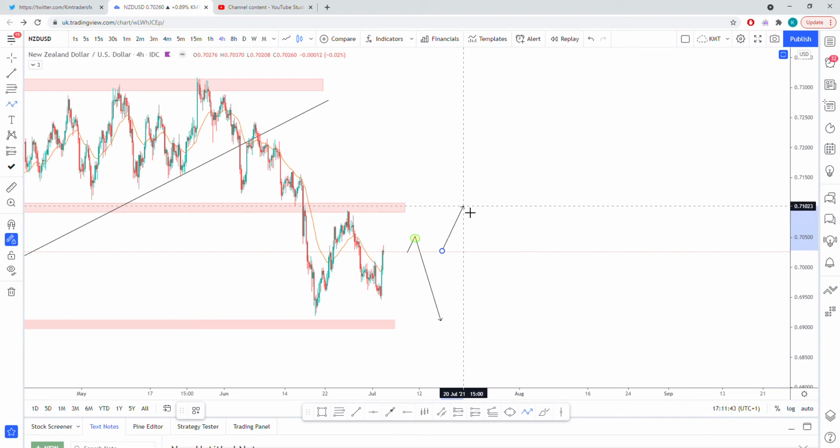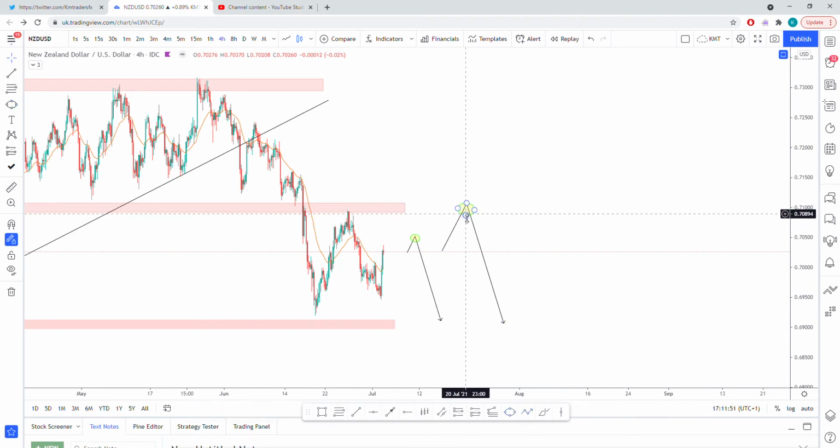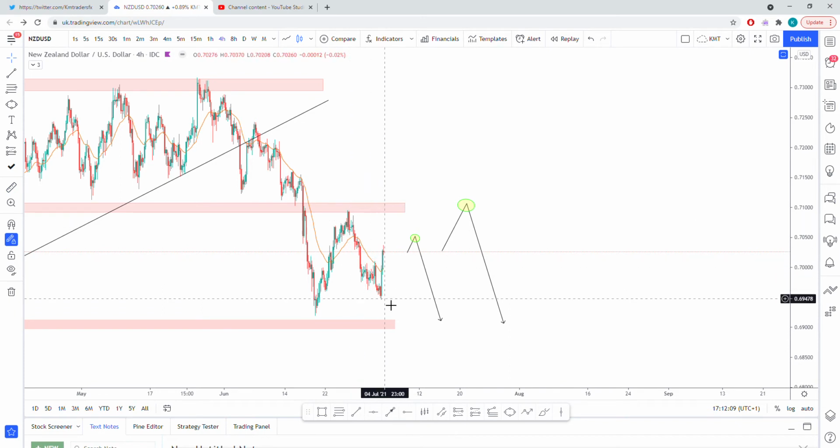So essentially that's my outlook on this pair for this week. We're still looking for that sell-off bias. As we can see here, we've had that pretty good opportunity to get in there. If you did take that sell-off opportunity, that would have been quite a few good pips, actually, 140 odd pips. That's fine. We're still aiming into 0.69.